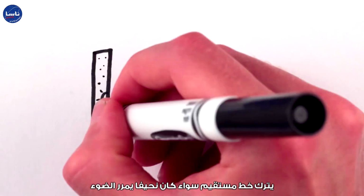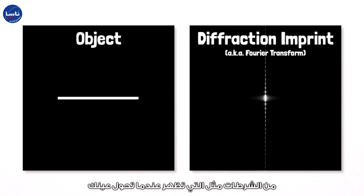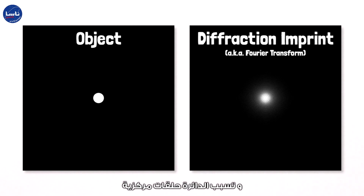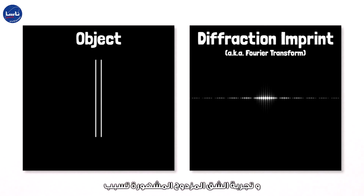A straight line, whether it's a slit letting light through or a rod blocking the light, leaves its imprint by spreading the light out into a perpendicular series of dashes, like what you see when you squint. A cross creates two crossed sets of dashes, circles cause concentric rings, squares spawn a kind of dashed four-pointed star, hexagons dashed six-pointed stars, and the famous double-slit experiment gives a series of dashed dashes.